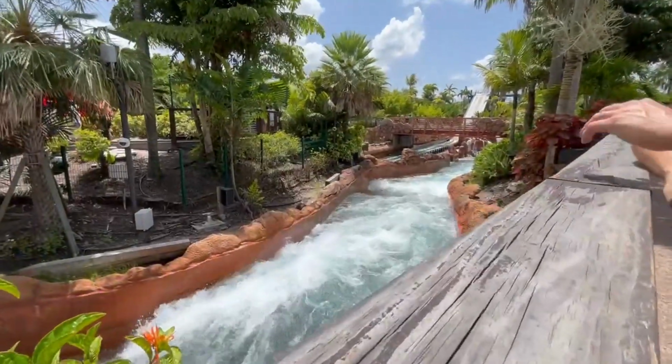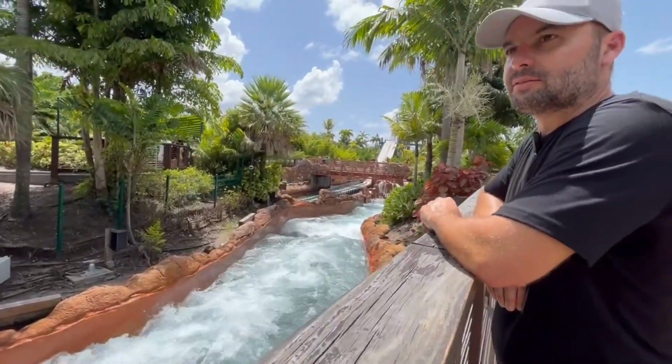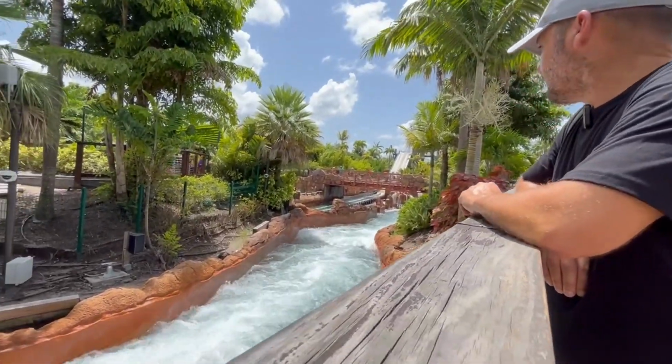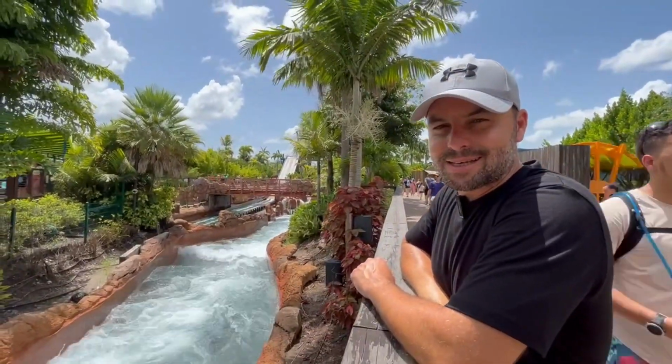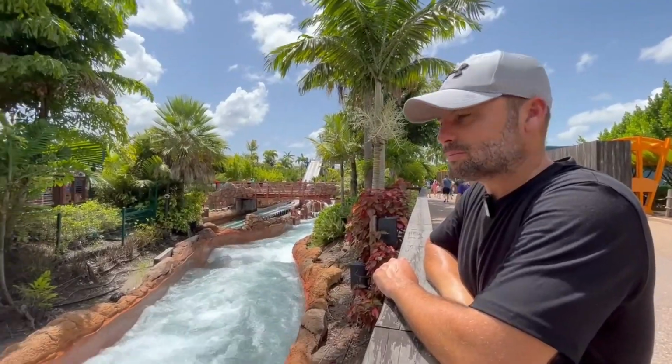But they've also got one of these Congo Rapid rides like they've got at Universal. If you've been to UK theme parks where they have these, they are rides where you get proper soaked.